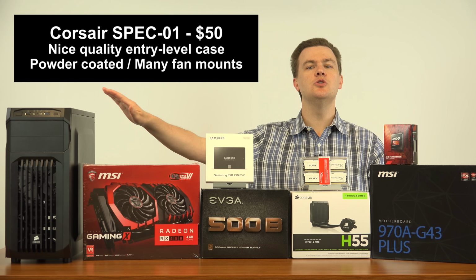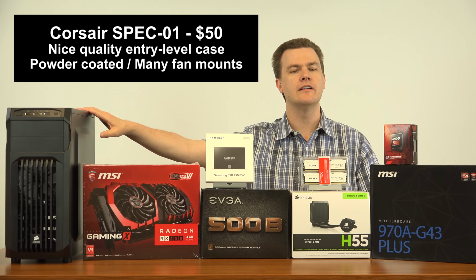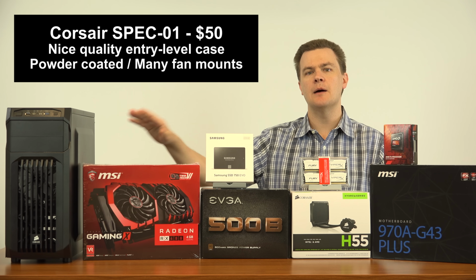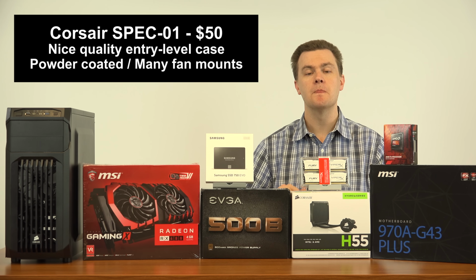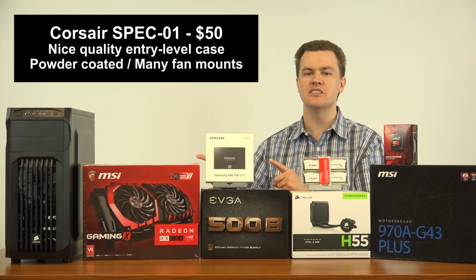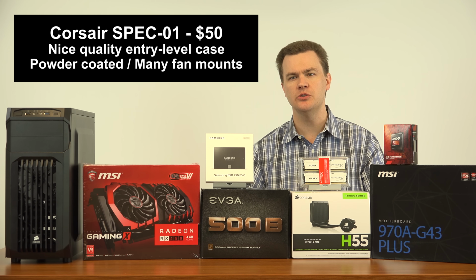And that brings us to our computer case. This is the Corsair SPEC-01 $50 mid-tower computer case. It is an excellent option at a reasonable budget price. You can get computer cases for less than this. There are some computer cases on Amazon and Newegg for under $30. I don't recommend you use them.